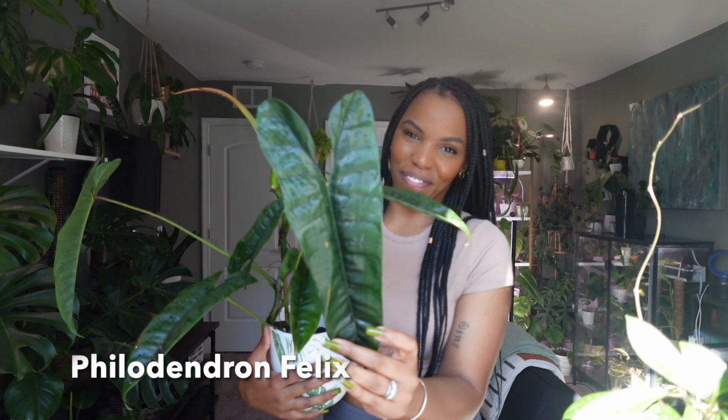Me and this next plant have gone through a lot, so he's definitely on today's list. Everyone say hello to Felix. Tell him he's gorgeous. No, he really is gorgeous. Y'all, I've killed three of these before this one. So it took me so long to understand the care of it.